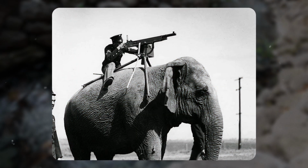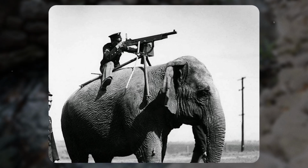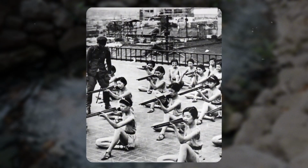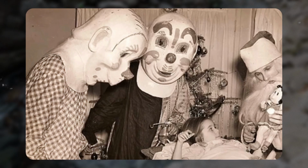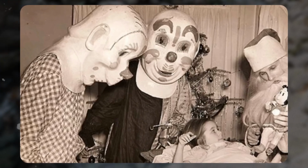In a bizarre wartime test, a machine gun was mounted on an elephant. It was never practical, but unforgettable. A rare image of Japanese women trained as snipers in the 1930s. Before clowns became playful entertainers, early hospital clowns looked unsettling.